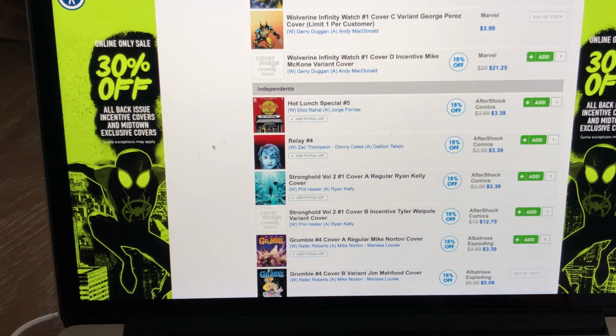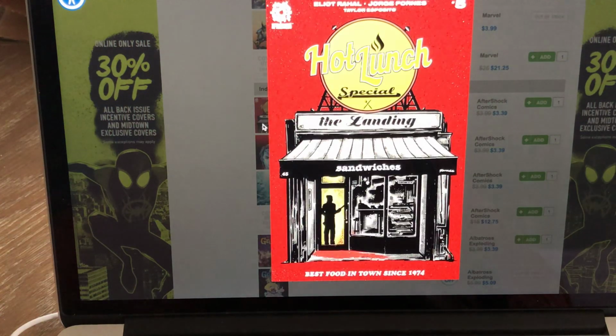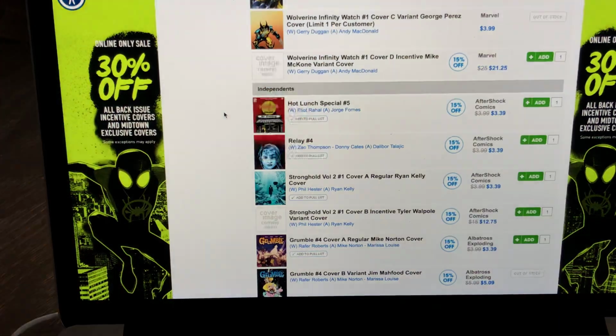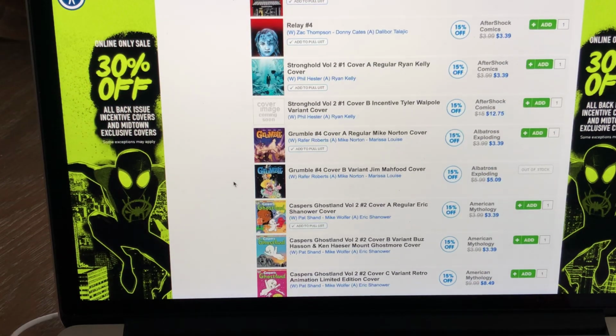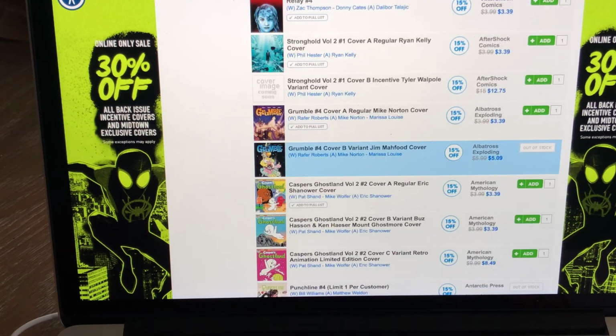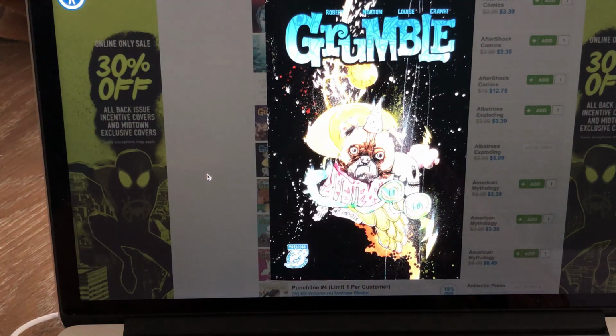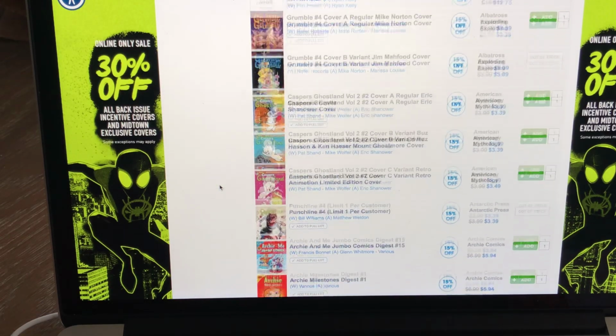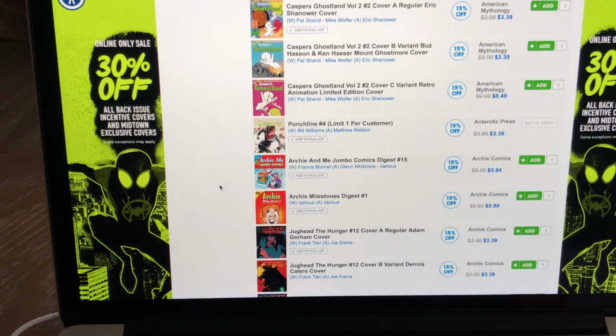Going on to Independence, Hot Lunch Special number 5. This has been a good series, really good writing if you like horror comics. There's plenty of horror comic books on Independence, but if you're into horror comics, Hot Lunch Special is very good. I strongly recommend that. This Grumble's been selling out. I don't know what the appeal of this is, but the B cover pretty much sells out in about 5 minutes every time it comes up here.